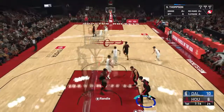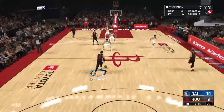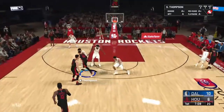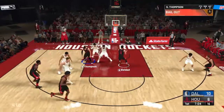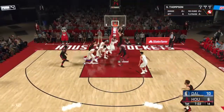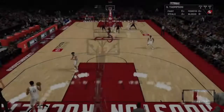And that'll open up driving lanes, and he can take advantage. Oh, great flow to that possession. Two players totally in sync with each other. Thompson is doubled. The putback, great positioning on the putback. And folks, he did not luck into that one. He knew just where he wanted to be to grab that backboard.